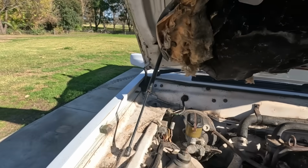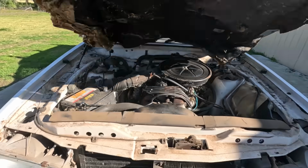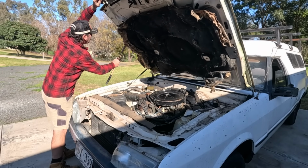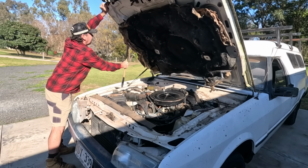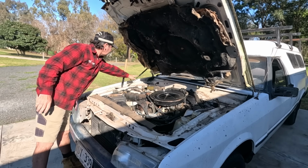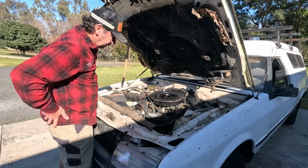Oh, my strut's completely shot now. That held it up for once. Hang on, I'll get a stick. So I've already started a parts list. Bonnet strut. Ironically, it worked once when I first opened the bonnet, but I'd say it's blown the seal out the minute I opened it. Well, it's complete.